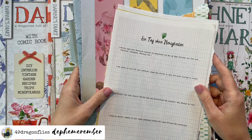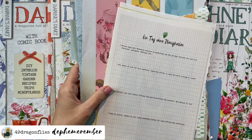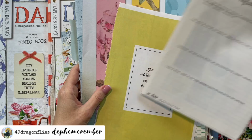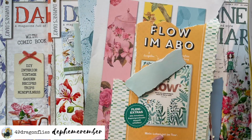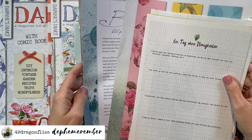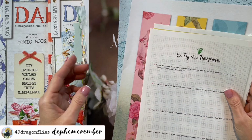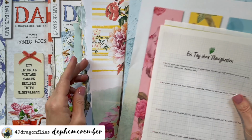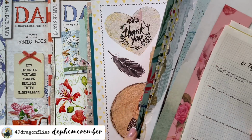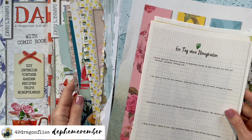So I want to try two different types of belly bands, and the first one is going to be making a little snippet roll. And for that, I'm just going to tear some scraps out of these papers in a color palette that will work with what's happening so far in my urban nature junk journal. So I'm going to stick to muted tones, earthy tones, maybe some bluish turquoise, maybe some orange and yellow. This is something that might be fun to do when you're watching something, maybe a YouTube video or a movie or something.